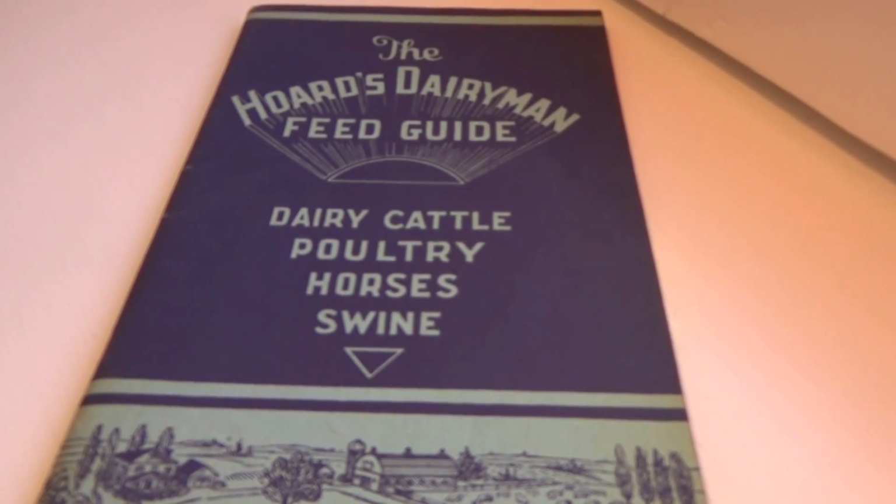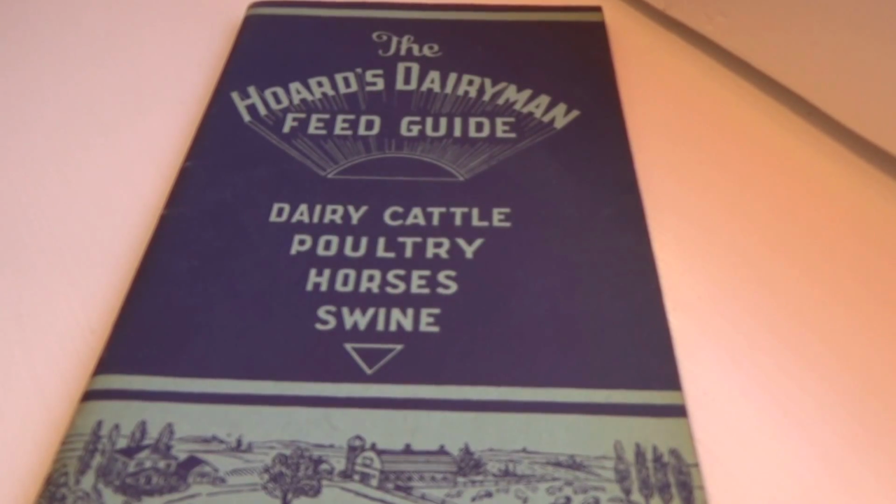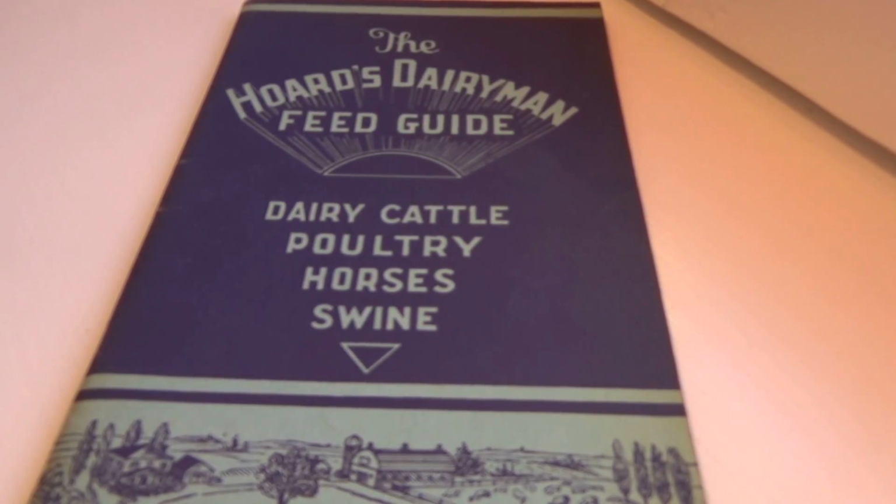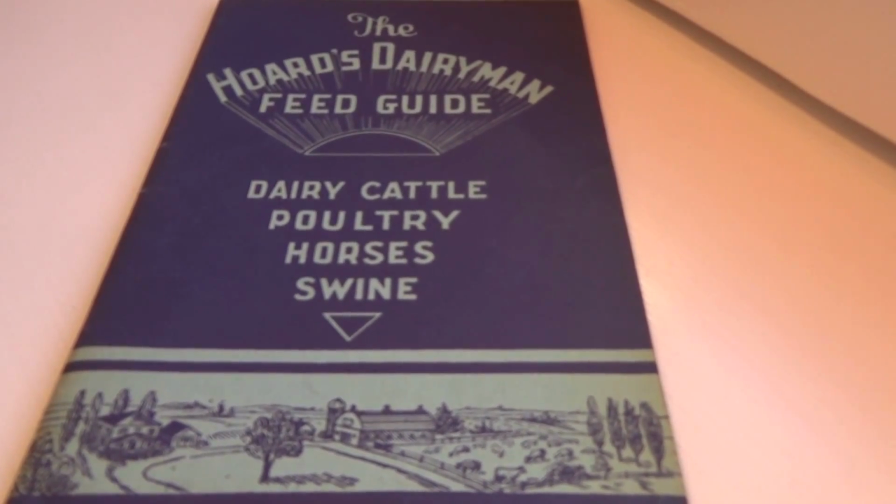All right, here we are, the feed guide. Dairy cattle, poultry, horses, and swine. Great, good old feed guide book. How do you like that one, huh?